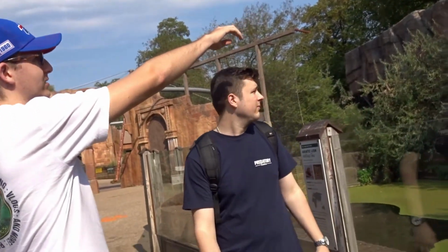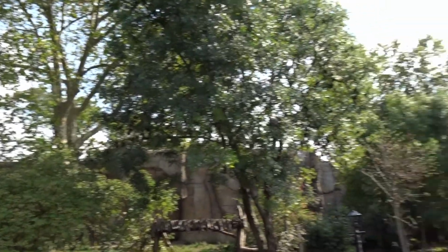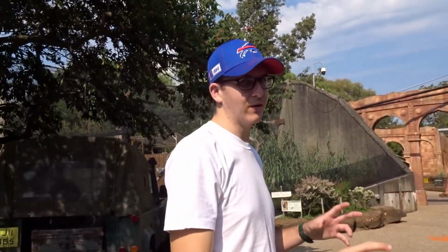So it doesn't seem like any of the lions are out, and sadly I'm guessing due to COVID they've closed off the actual area. There is a nice little lion walk that goes around, you can see it up at the top there, but it doesn't seem like they're having it in. Maybe too close of a space. These are the Asiatic lions. We're going to see the African lions a bit later as well across the road.